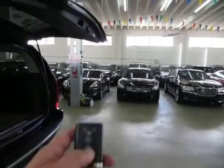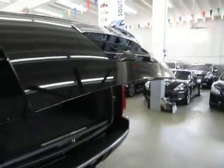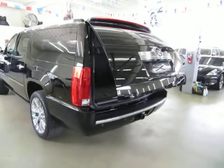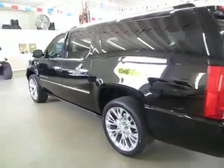To close it, you can use the remote control, press the switch here on the edge of the tailgate, or press the switch on the overhead console, which is the same one you used to open and close. All right, let's go ahead and get inside, show you the interior options.